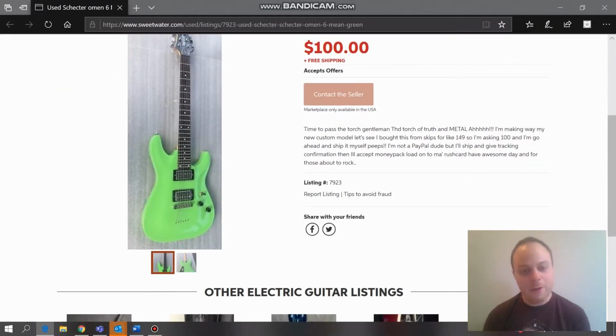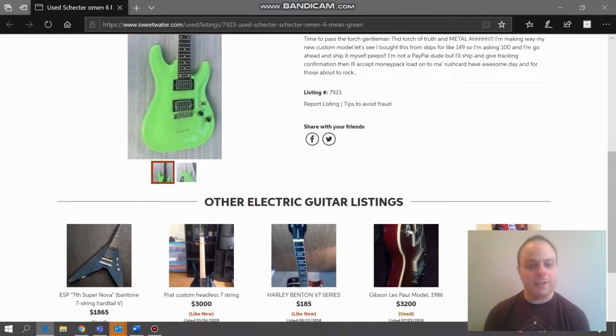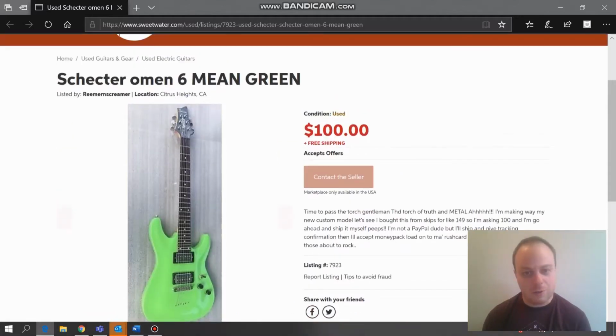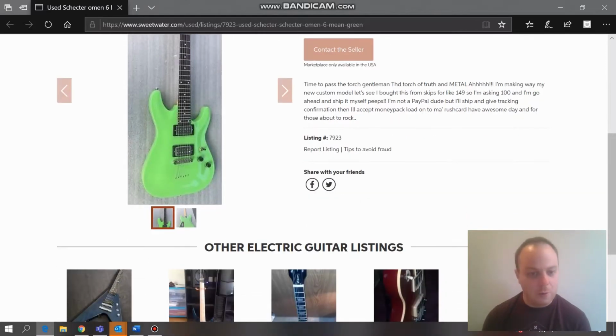I mean, a guitar would have to be pretty bad for you to not be able to play this. So $100, free shipping. And it's even saying that this person accepts offers. So if you wanted, you could even go like $25 or $50 less and just see what they say. Anyway, this was really on the lower end of the price range, but I thought that this one popped out because of the color, and it just looks really cool. Mean Green, they're calling it. So that's a neat guitar. Definitely one to look into if it's still available.